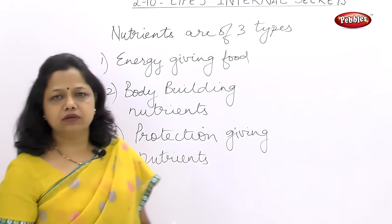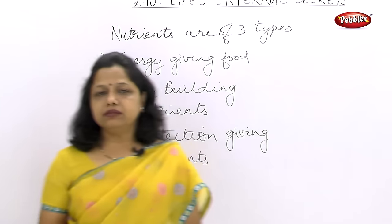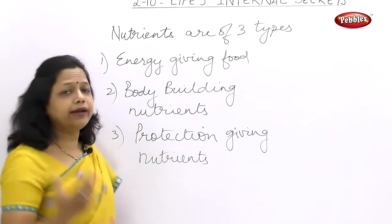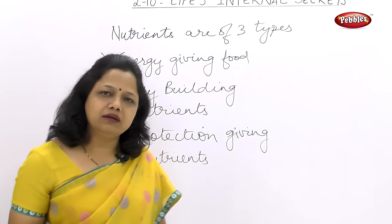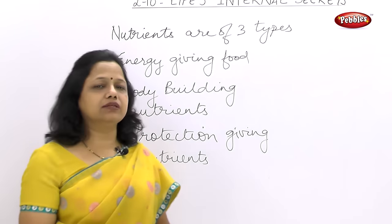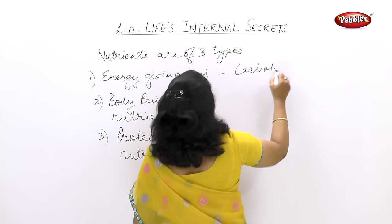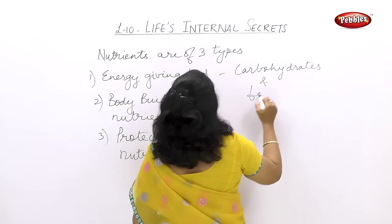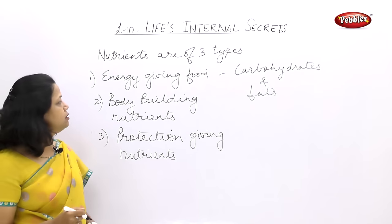Energy giving food. Are there some types of food which directly give us energy? That means we eat carbohydrates, we eat fats. When we are short of energy, we are feeling very dull. If you eat any carbohydrate or fatty things, you get instant energy. You can say carbohydrates and fats give us energy instantly. So these are the examples of energy giving foods.